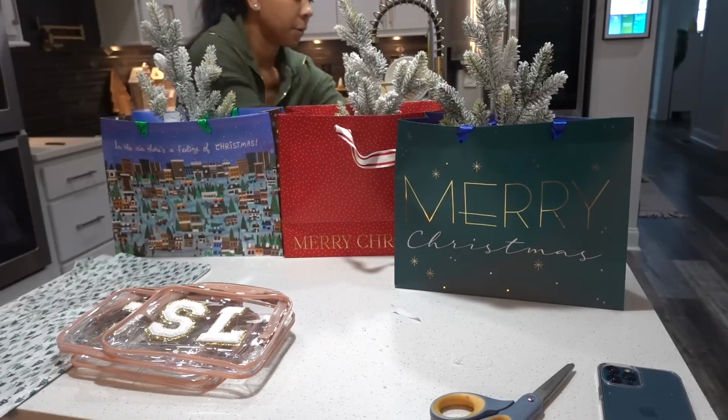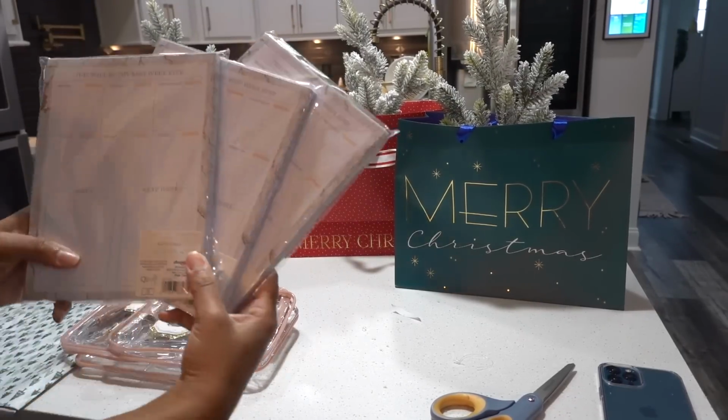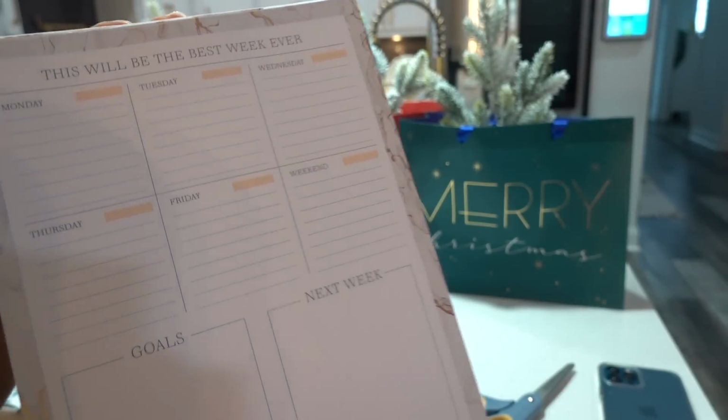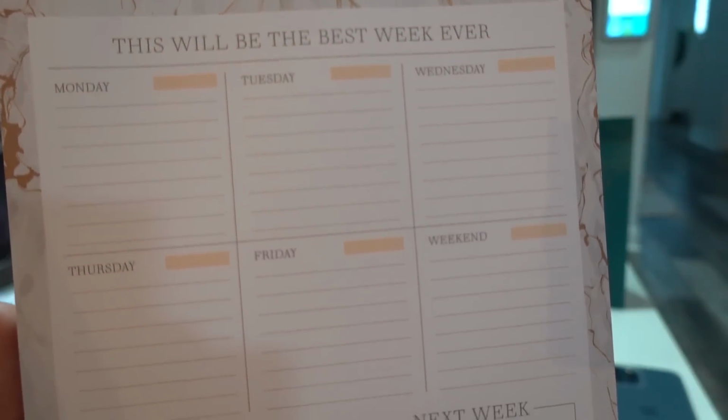And then the next thing are these cute little sticky notepads that they can plan out their day, their week. They can add their goals. I'm taking these out of the packaging. I got these from the Target dollar spot as well.